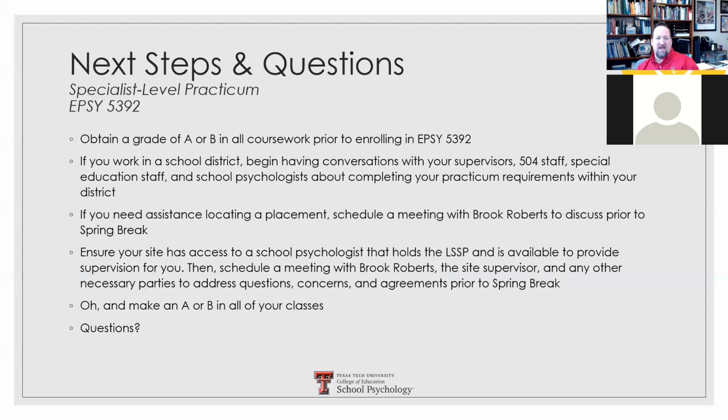Next steps and questions. First, make sure you're obtaining your A's and your B's in all your coursework. If you've made a C in anything, then you're going to have to retake that course, which delays your enrollment in Practicum. If you're currently working in a school district, you need to start having conversations with your supervisors, 504 staff, special ed staff, and other school psychologists about completing your practicum requirements within your district. I've seen some districts who didn't really know that our students were enrolled in our program, and they've been very creative in creating positions and making allowances for our students to complete this work, because it's very helpful to the district, in addition to being a training opportunity to grow your own school psychologists in the district.